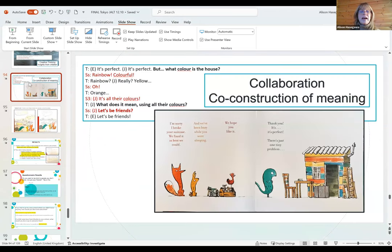Again, looking at the transcript, as you mentioned in the chat as well, what colors are the little house? They said it's like a rainbow. Oh, but what does it mean, all those colors? And they said it means let's be friends. So you can see how we can go from closed questions to open questions. What does it mean?